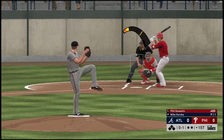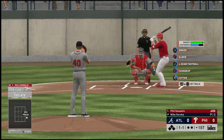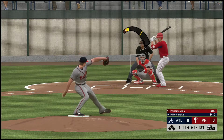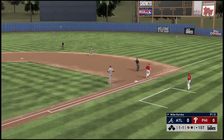Into the windup. Here comes the 0-1. Started to go around there, but he holds up, ball 1. Hit to third, right to him. And that's the first out.